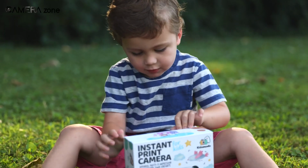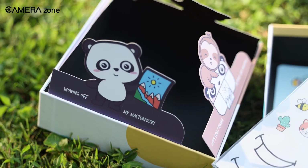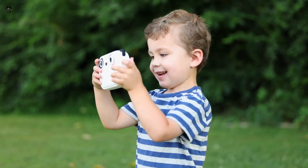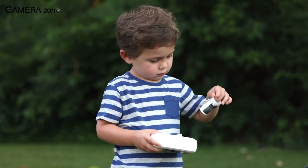No matter which model catches your child's fancy, one thing's for sure. Kidamento is putting the fun back into photography for the youngest set. Gone are the days of dry technical manuals and confusing settings. These cameras are truly made with little hands and minds in mind. Just pick it up, press a button, and voila. They're capturing the world through their unique lens.